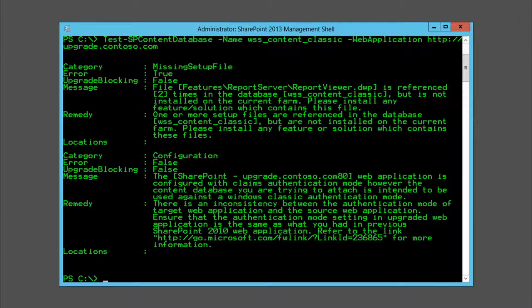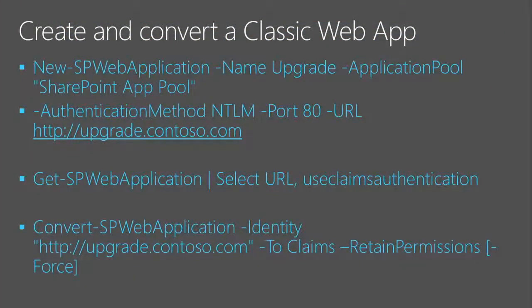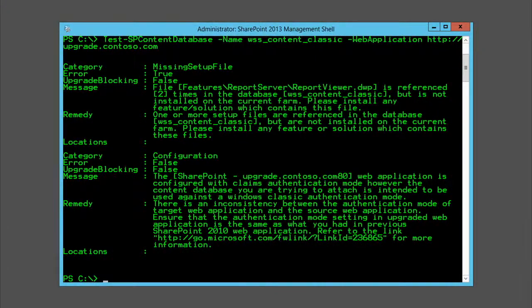Convert-SPWebApplication says, okay, I've got two jobs. I have to convert this web application's authentication from classic to claims, and then go through and do a find and replace on all those classic usernames and make them claims. So it goes: okay, I need to convert it to claims. Hey, wait, this web application's already claims. Okay, and then it goes through all the users, finds the ones in the database you just attached, and only converts them. It's the same one line every time. And this is what it looks like. We've got a couple of slides later, but we've got this slide up here, this test SP content database.